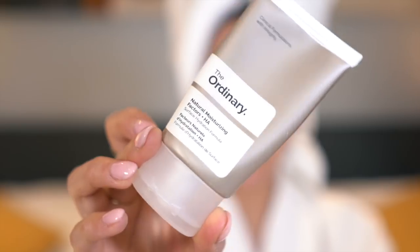Then I have been using the Ordinary Natural Moisturizing Cream. Just get a bit of that for my daily moisturizer. Anyway, I'm actually gonna rub that into my hands and do the upwards motion again. Especially around this jaw and the cheeks. Whoa. This should give me that Botox-like skin.